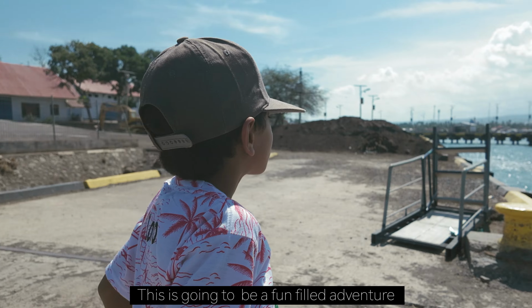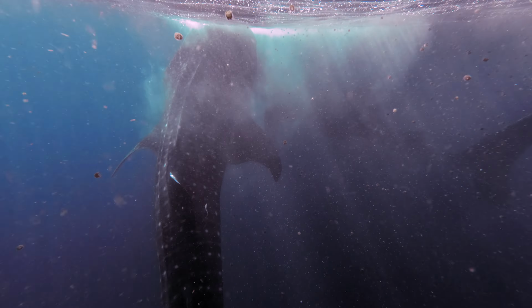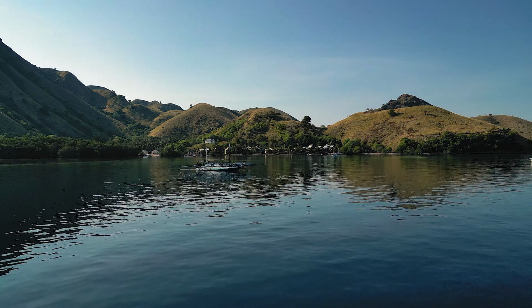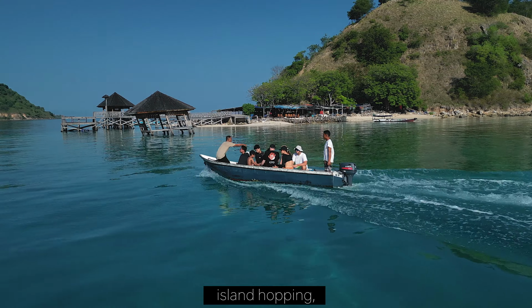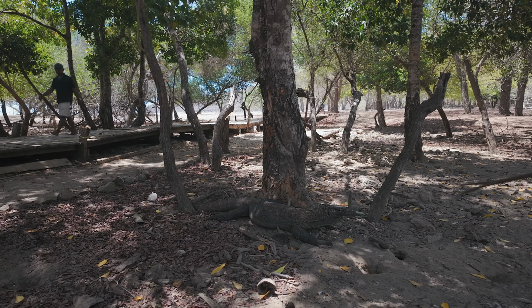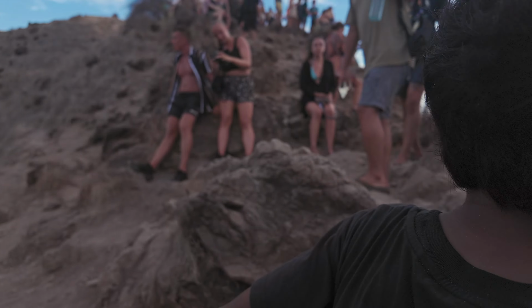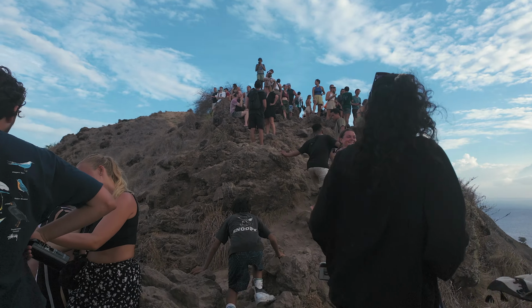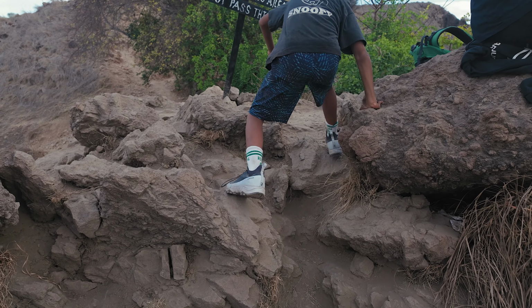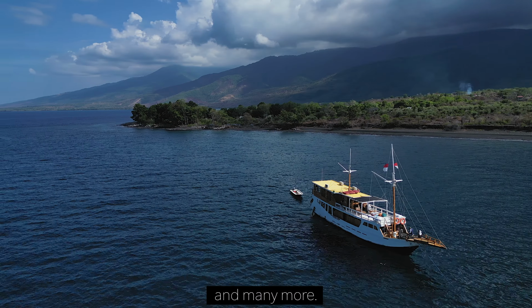This is going to be a fun-filled adventure where we will swim with the whale shark, island hopping, see the famous Komodo dragons, set hikes, and many more.